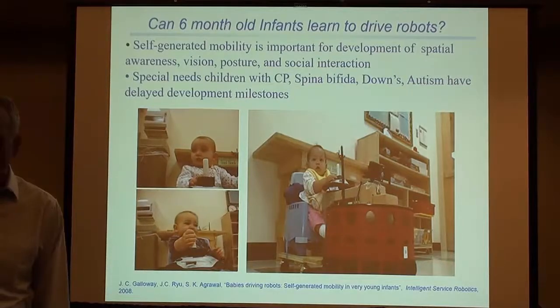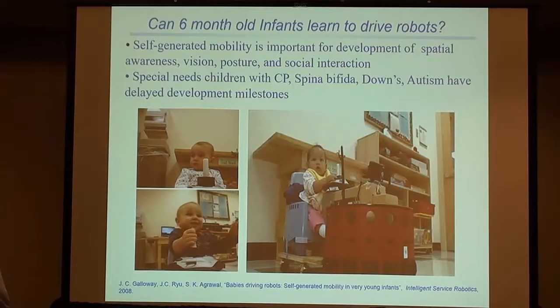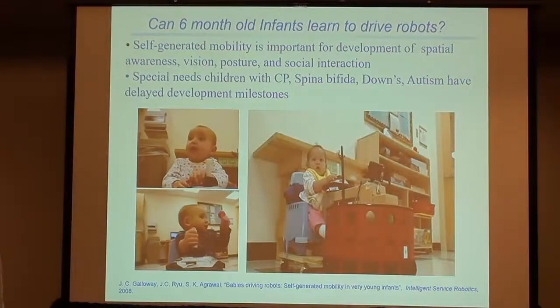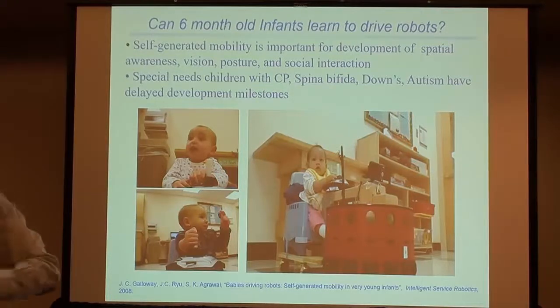Part of it is that many of these children may have diseases of various kinds which will not allow them to be mobile in the environment. So that will affect socialization, interaction with others. And the goal was that if these children can learn to move around the environment, even though they may have a physical disability, they may still be able to benefit from the social participation part of it.